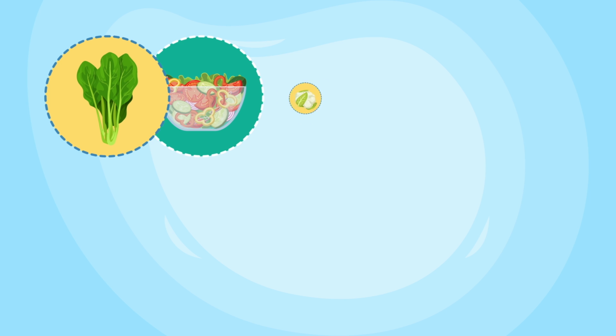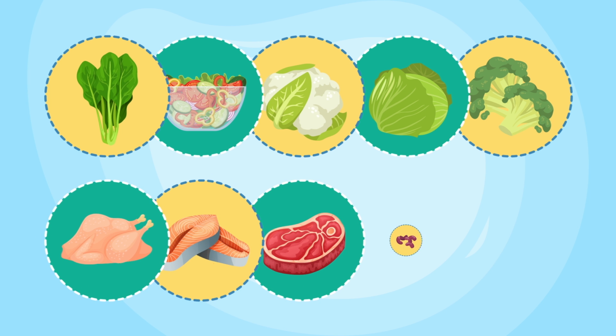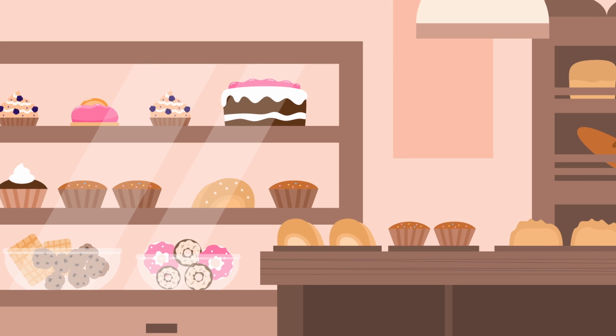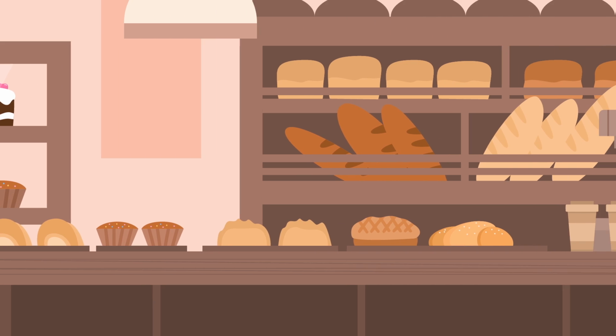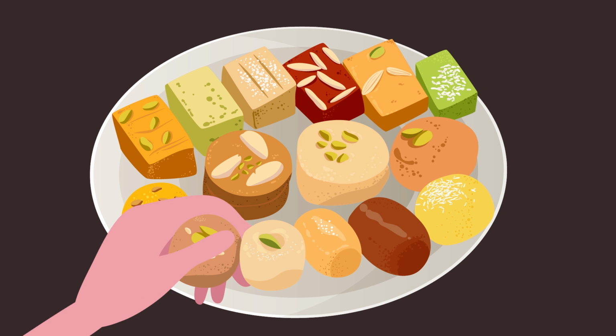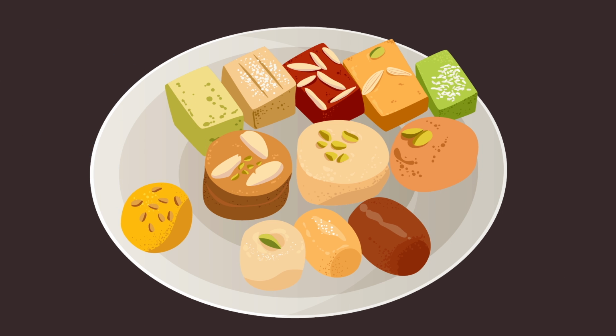Include vegetables such as spinach, salad, cauliflower, cabbage, broccoli, and carrots in your diet. Use more proteins, pulses, beans, and grains as regular parts of your meal. Avoid bakery items like cookies, biscuits, cakes, rusk, and other such items. Also avoid high sugar desserts. It's okay to have these items occasionally, but make sure to take small portions each time.